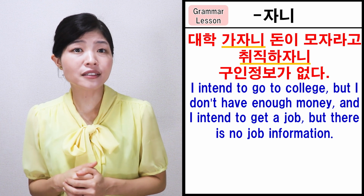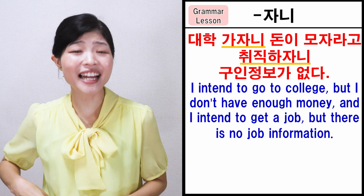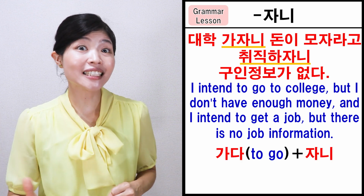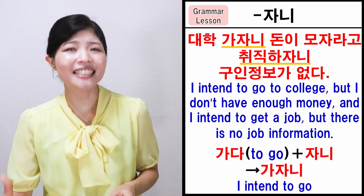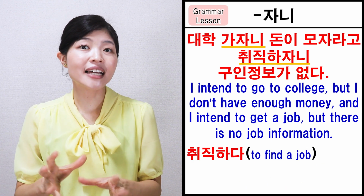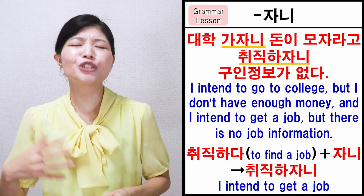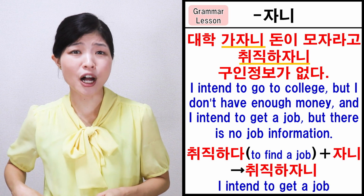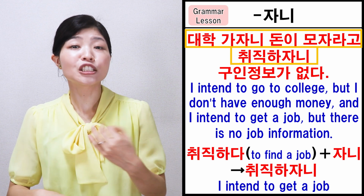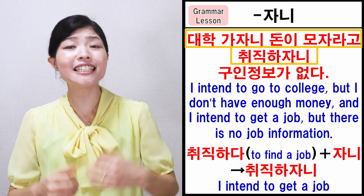The sentence structure is the same as the previous example sentence, 자니, right? In the first clause, 가다 is to go. You attach 자니 to the stem to make 가자니, I intend to go. In the second half part, 취직하다 is to find a job. You attach 자니 to the stem to make 취직하자니, I intend to get a job. You add 자니 to both the first and the second clause to express your disappointment at not being able to move forward in any direction.